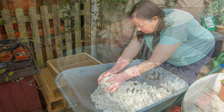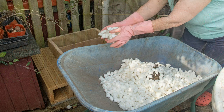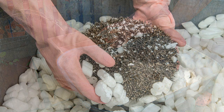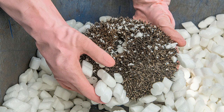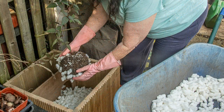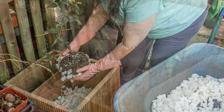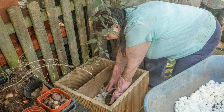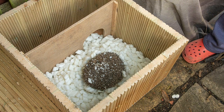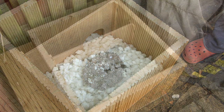Bob began moving the polystyrene pieces into the new hedgehog house. She protected her hands and gently lifted Hoggy, placing him or her into the house as it had lots of polystyrene pieces sticking to it. Bob covered it over with more solid pieces and I closed the lid.